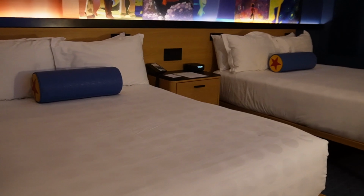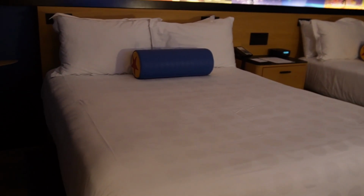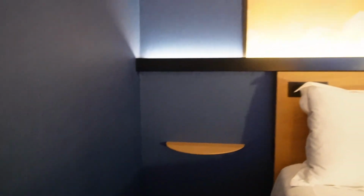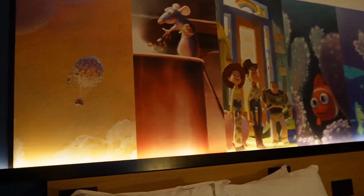So I closed the blinds because I wanted to be able to show you this room. Your thermostat is located on the left side. So I'm going to do a quick scan of that before we go over this gorgeous Pixar mural that is on the back wall. It is amazing.